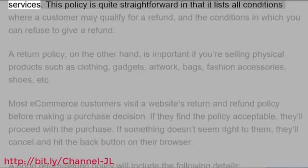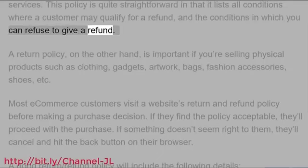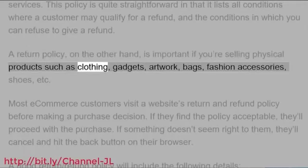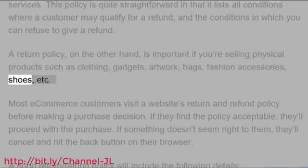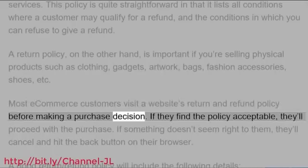5. Return/refund policy. A refund policy is a must if you use your website to sell products or services. This policy is quite straightforward in that it lists all conditions where a customer may qualify for a refund, and the conditions in which you can refuse to give a refund. A return policy, on the other hand, is important if you're selling physical products such as clothing, gadgets, artwork, bags, fashion accessories, shoes, etc. Most e-commerce customers visit a website's return and refund policy before making a purchase decision.